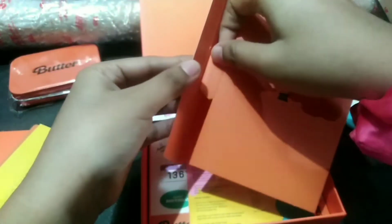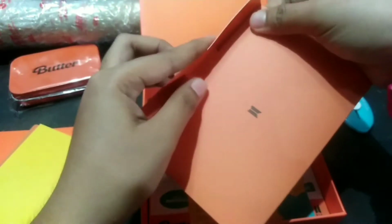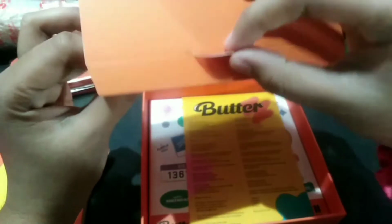Okay, this is how it works. Just gonna place it there. OMG. I'm being careful right now. I barely touch each merch. OMG, how do I do that? OMG, fine. Here.